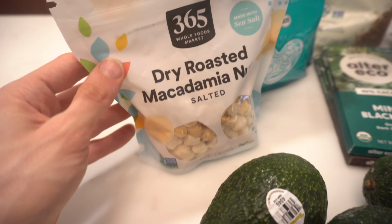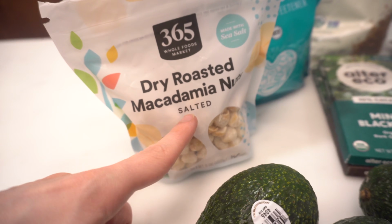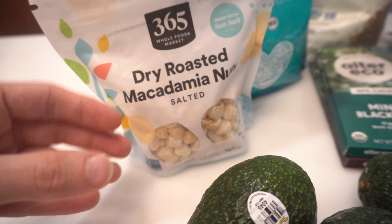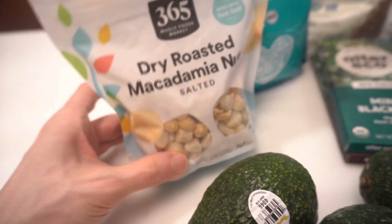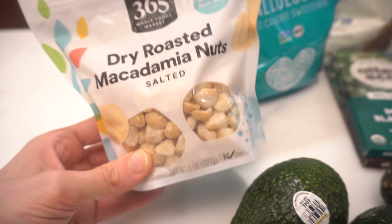I'm trying to reduce my omega-6s, and somebody in the comments here on YouTube said that macadamia nuts are low in omega-6s compared with other nuts and seeds, and I looked it up and it's true. It's significantly low in omega-6s. Does anybody like macadamia nuts? I've been eating these macadamia nuts for the past day or so since I got them.